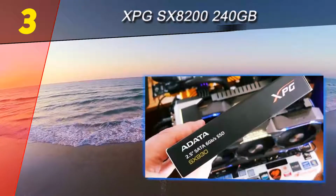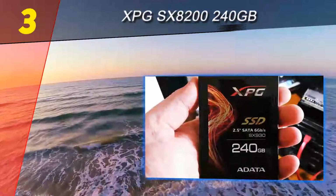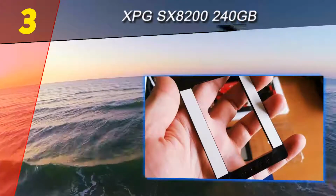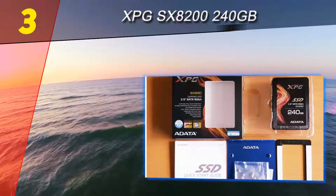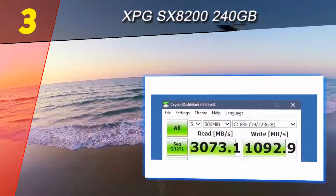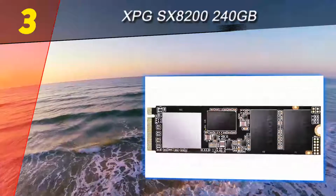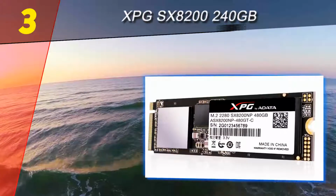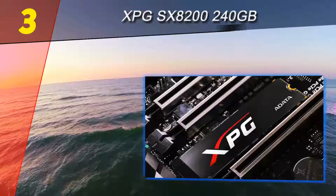XPG SX 8200 240 GB. If you've been waiting to jump on the M.2 train for an SSD that's both fast and affordable, we have some good news for you. The Adata XPG SX 8200 isn't one of the best SSDs because it's the fastest drive on the market, but because there isn't a single drive out there that can match the raw price to performance ratio that the XPG SX 8200 offers. Sure, you can get any of the much faster, much more expensive SSDs on the market, but this is the drive we can recommend to anyone.